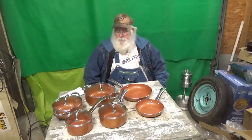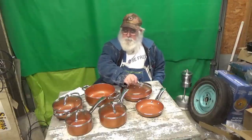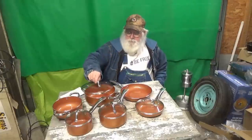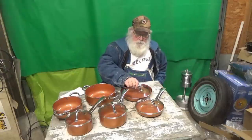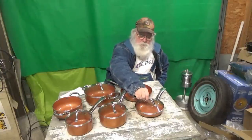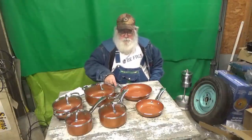There's 10 pieces. That's 4 pots, 2 skillets, and 4 lids. And the lids also fit, let's see, where'd it go? There it is. The lid also fits the little skillet. And this one will actually sit down inside, but it don't really fit on top. But if you want to cook something covered, you've got that little skillet right there. That's why I need to tell them to get a lid that fits that bigger skillet.